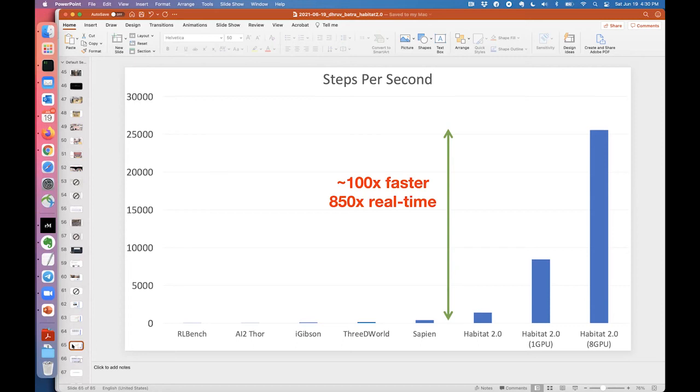In THOR's case, I suspect that it's a binary. They actually cannot go in and make Unity faster, even if they decide to render low resolution images. In Sapien's case, my understanding from talking to them is that their physics runs much faster. They can run at thousands of steps per second in physics time, but it's the rendering that they feel is bottlenecked, and the CPU-GPU connection that they feel is bottlenecked. In iGibson's case, I have not heard directly from them, but my sense is that they are using PyBullet separately from PyRender to combine rendering and physics.